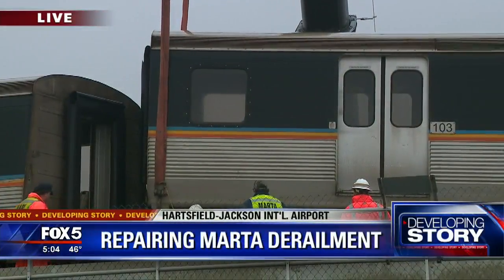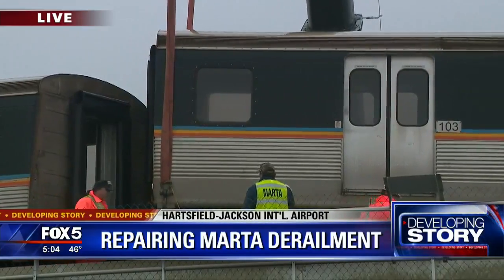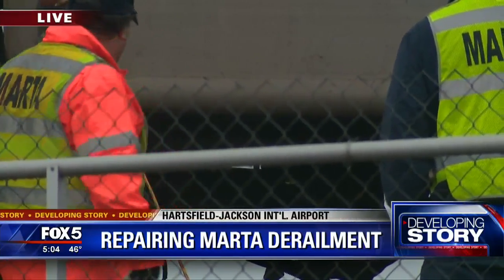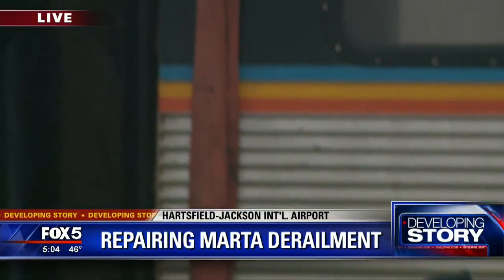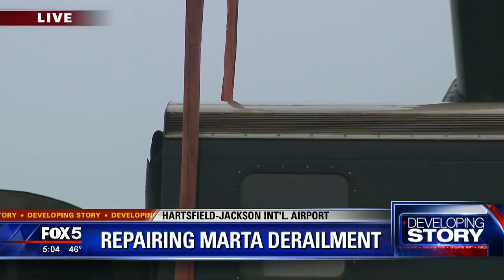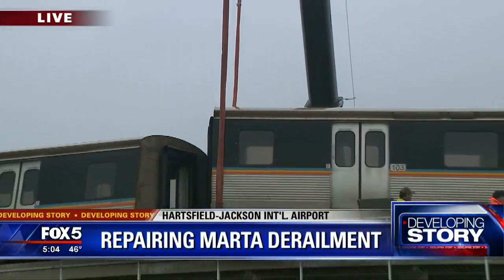Back out here live, another look. As you can see, that crane is already hard at work. One of those cars is already up in the air. Again, they are picking up these cars separately, one at a time. They will place them on a rail, couple them with a working train, and then tow them away.